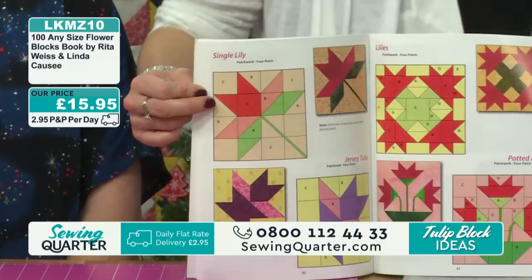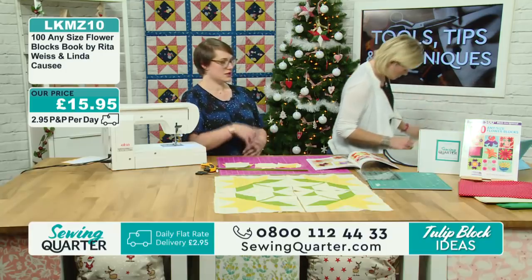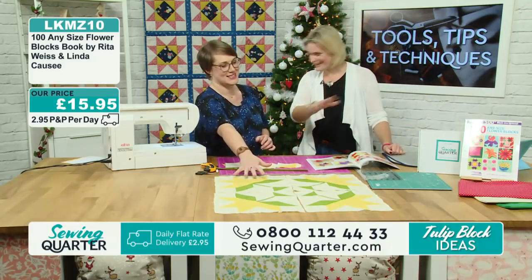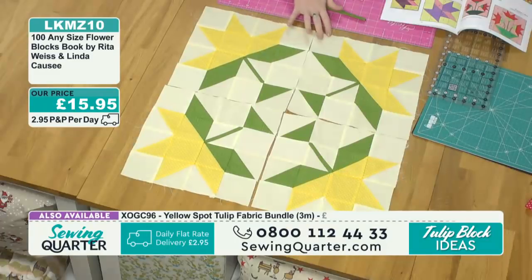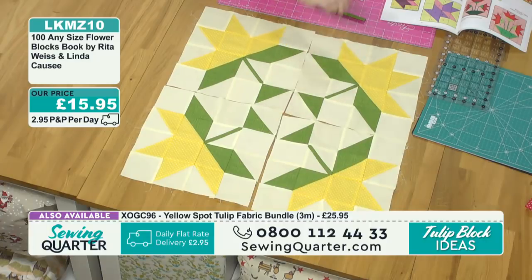Do you want to see some examples? These are the ones that I believe Jane made. She did it with this extra corner piece so that you've got a design there in the centre. So you get an idea of how you can make them look when you start to put them together. It's a whole other look with that centre piece in, isn't it?